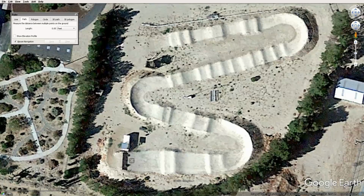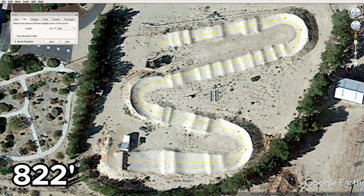One thing I always find interesting is measuring out the length of the track. So let's start here at the start hill, come down the first straight, come to the first turn, go through the second turn, and then we come down through the rhythm section into the third and final turn, and then the finish line is right about there, I would say. So the full length of the track is approximately 822 feet.